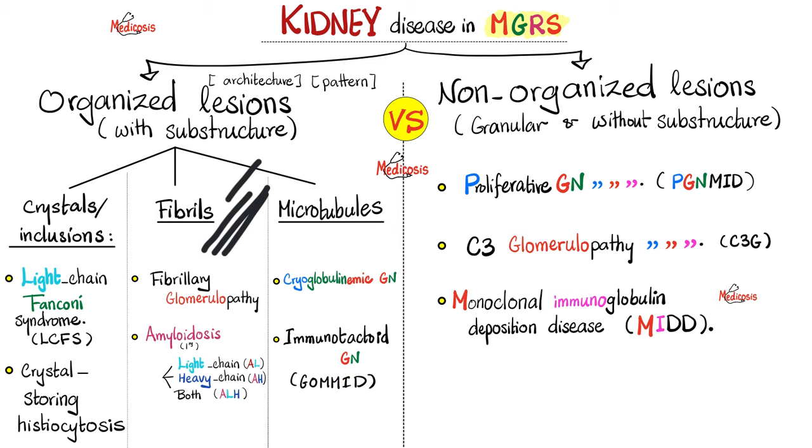How about the non-organized? They are more granular, like a granule, which is going to look like this, and haphazard without a certain pattern, such as proliferative glomerulonephritis with immunoglobulin deposition, C3 glomerulopathy, and monoclonal immunoglobulin deposition disease.